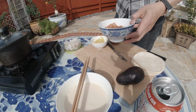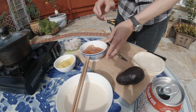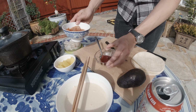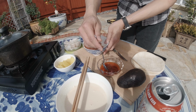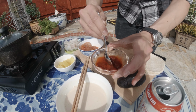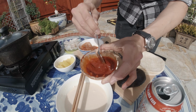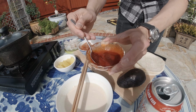We got some kimchi, some of those yellow Korean pickles, and avocado, of course. And this is gochujang, which is a Korean fermented rice and chili paste. This is actually kind of thick right now, right out of the package. What I'm gonna do is actually thin this out with some of the kimchi juice. So there we go. There you go. That's a pretty good consistency.